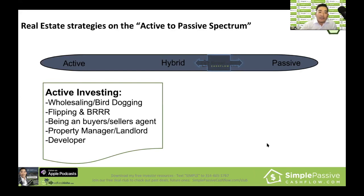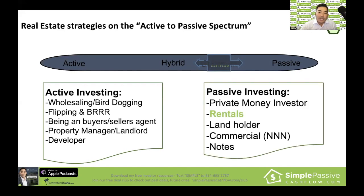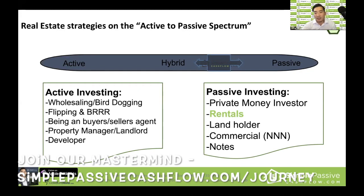Like I said, the active investing is wholesaling, all these things I think you see on HGTV. In my opinion, these things are not investing. It's more of a business. Where passive investing, there's a few items in there that we like to do, like rentals. Private money investing, I don't like that at all. You're more of a debt investor. There is no equity, which is the upside in case the deal goes extra well. And you don't get any of the tax benefits associated.